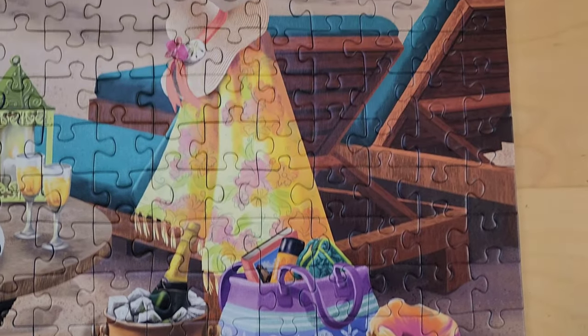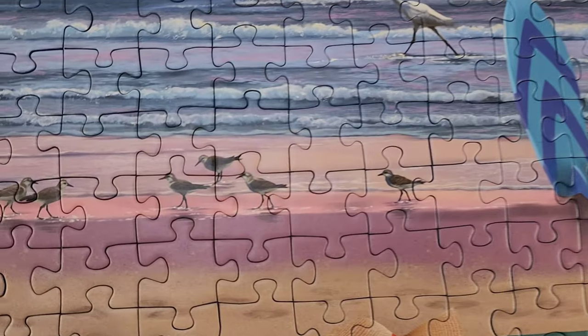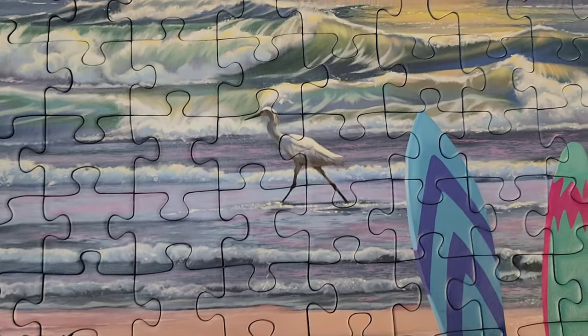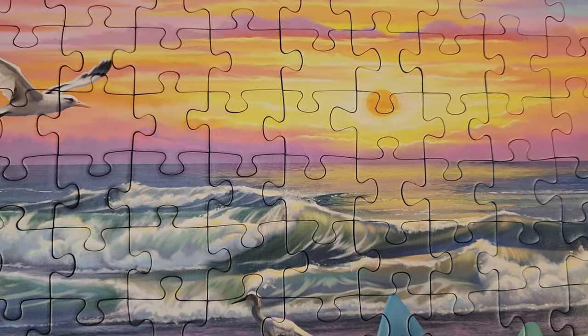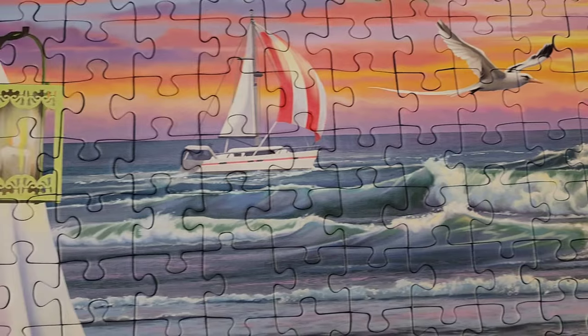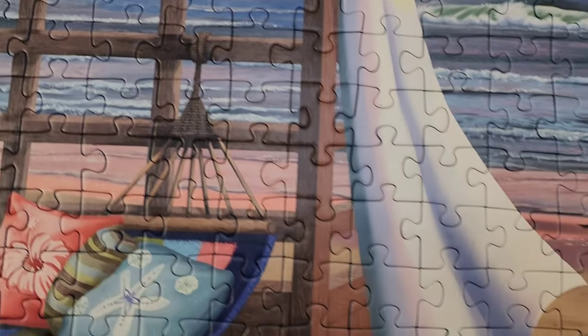But anyway, this was so much fun to do. And like I said, with the last one too, just great quality, great puzzles. I would highly recommend if you're new to puzzles or you just want to have some fun. So anyway, I really enjoyed it. You'll have to let me know which one you like the most, this one or Northern Lights.